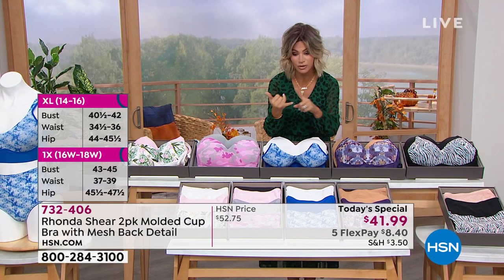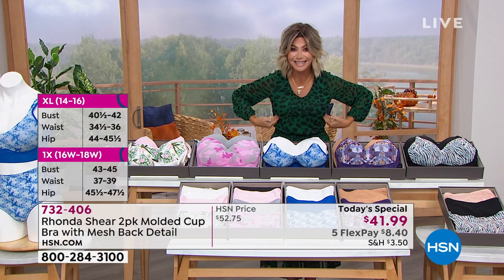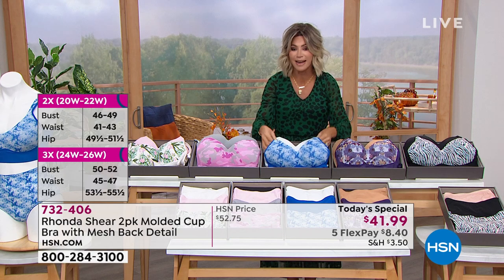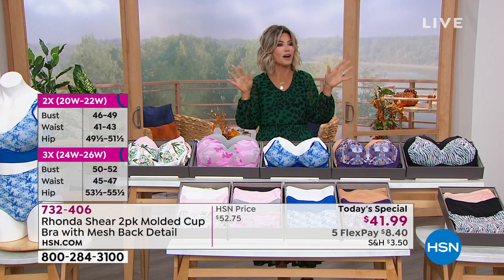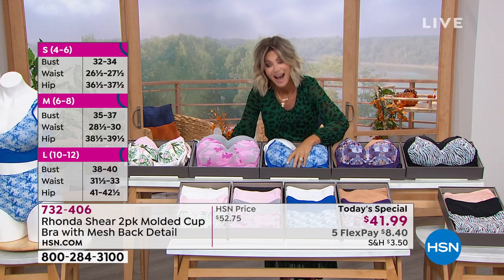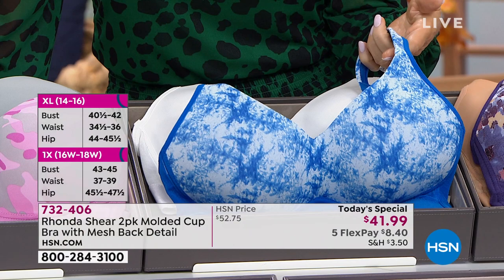They're molded cups. So number one, you get a customized fit. You don't have the underwire, so nothing's digging in, yet you have beautiful separation. You've got the adjustability, the padded straps. These are padded straps though, ladies.